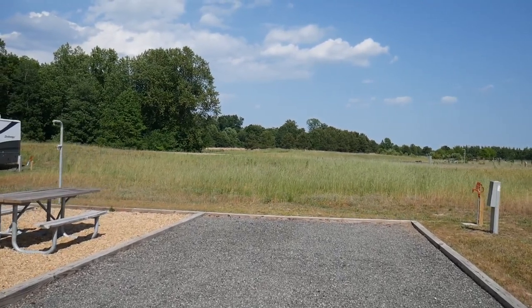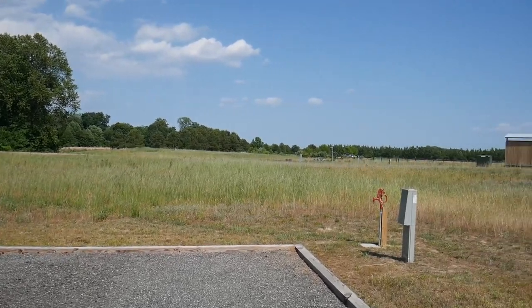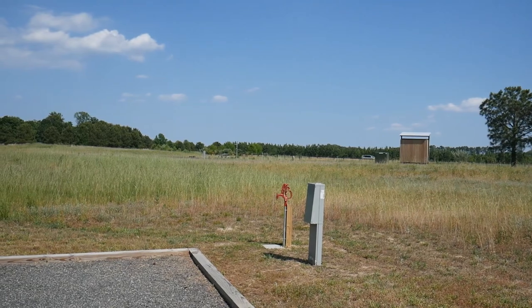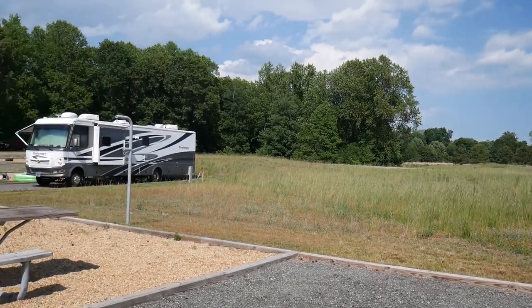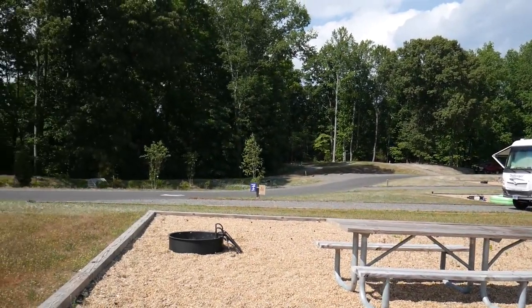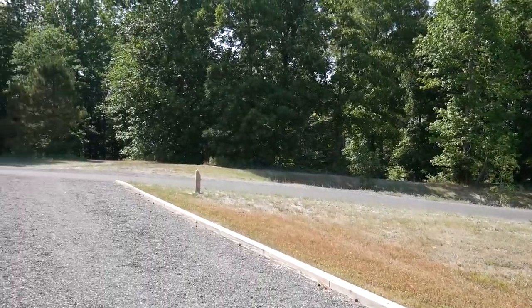One thing to note here, that the utilities are here all the way on the back of the site. So you have a back-end site with your utilities at the rear. So if your utilities are towards the front of your camper, just note that you may need to make sure you've got the right lengths of hoses and electric to connect.